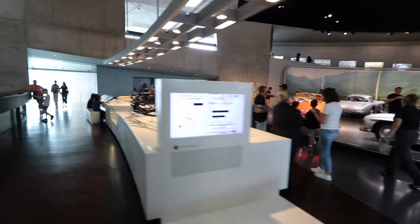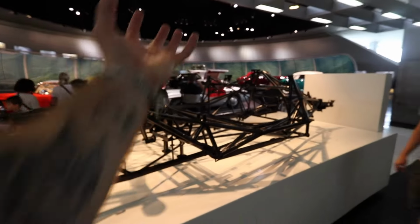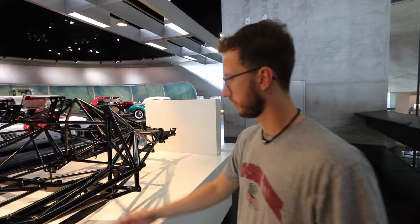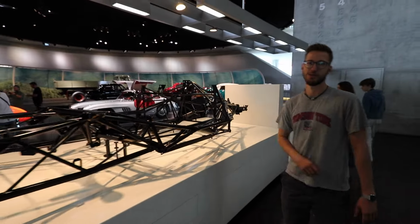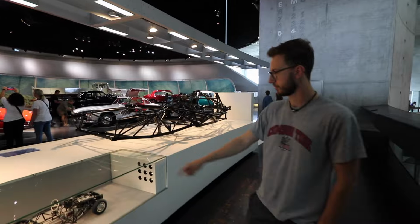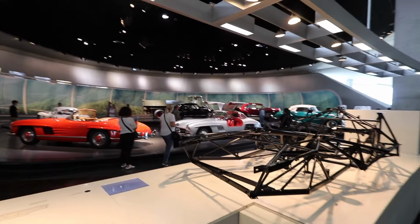And here's the chassis right here. This is the structure underneath that car. So here's the door, basically. You could open a normal door, but then the frame would be in the way, so they put the gullwing door. There we go, you can see it in the bottom here. That's what the chassis looks like, and that's what it looks like dressed in flesh.